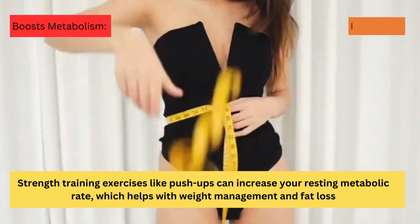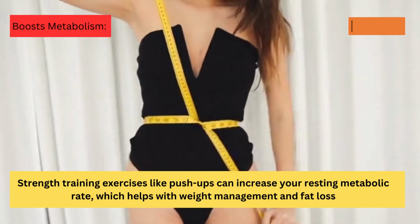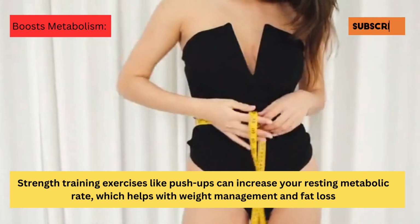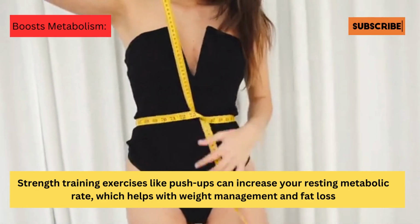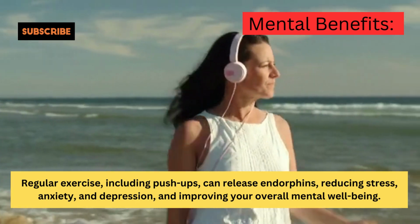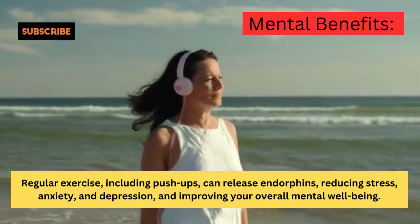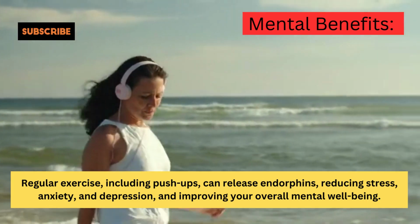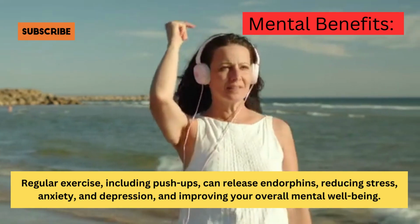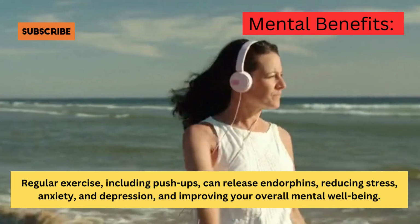Boosts metabolism. Strength training exercises like push-ups can increase your resting metabolic rate, which helps with weight management and fat loss. Mental benefits. Regular exercise, including push-ups, can release endorphins, reducing stress, anxiety, and depression, and improving your overall mental well-being.